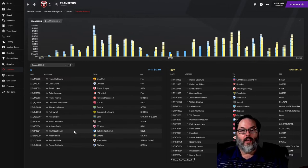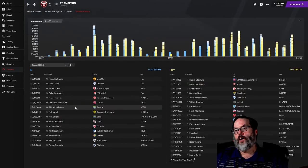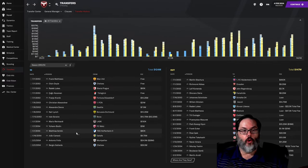I hope. $80,000 for Matthias Schaan from Hoffenheim 2. He's an 18-year-old German, 3.5 star potential. What I'm hoping for this keeper is he'll develop a little bit and give us a German keeper that we can keep on the bench for numbers, or we can sell him off for a profit down the road.